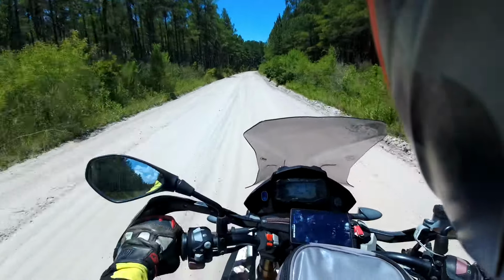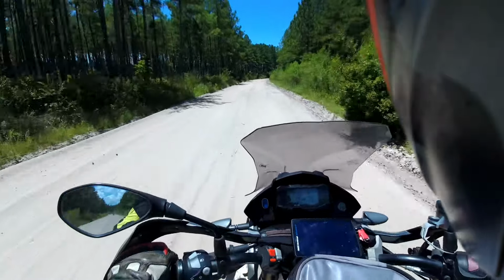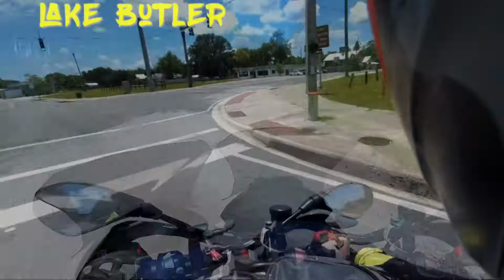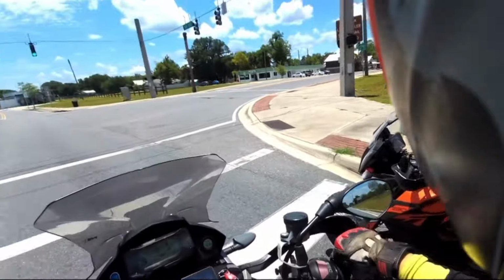Just keep going. And this is thinner than it was over on the other side of Possum Trot. Oh my God, that was just deep. Then we slid into Lake Butler for a little grub and some fuel. They got a deli.